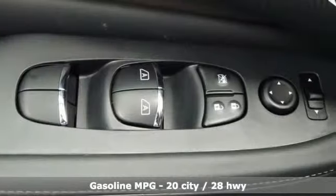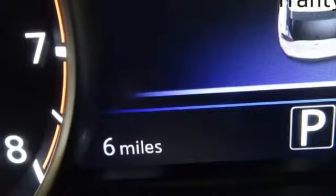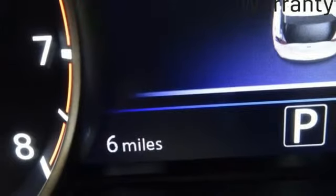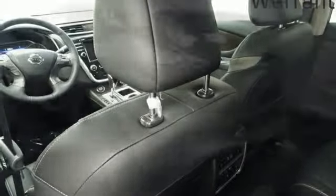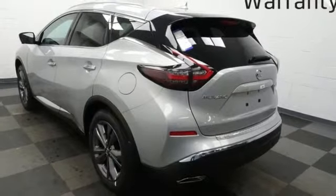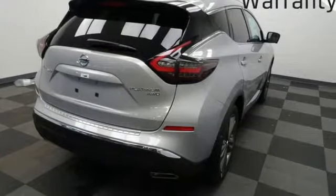V6 engine, heated and ventilated leather bucket seats, streaming audio, auto-dimming rearview mirror, dual-zone climate control, power-heated mirrors, external memory control, hands-free liftgate, doors and push-button start proximity key, and continuously variable automatic transmission.